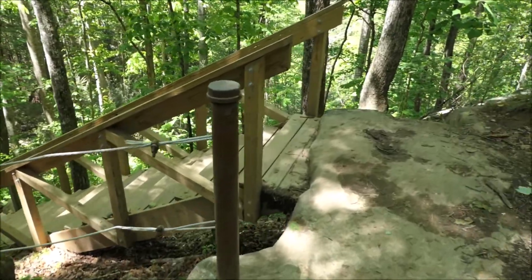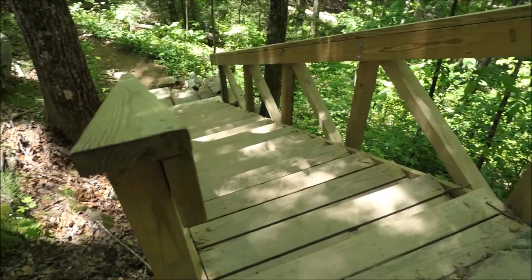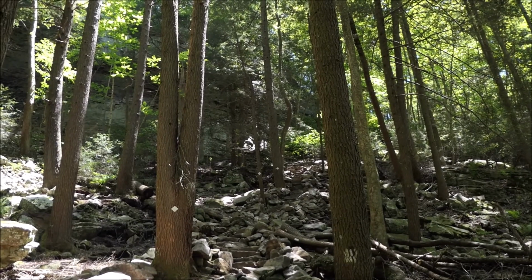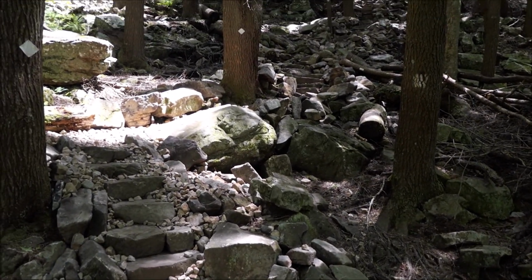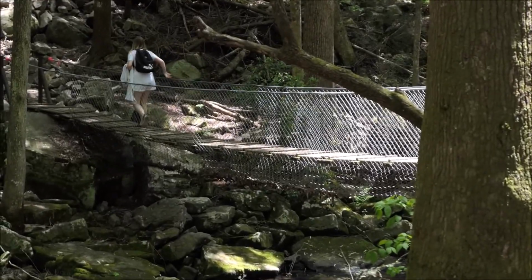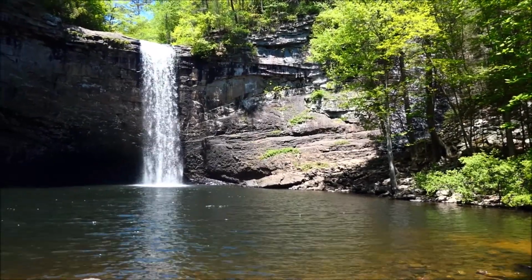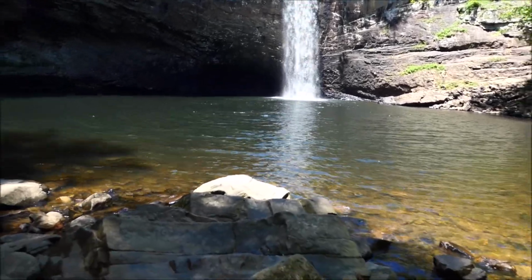You get down to the base of the falls, part of it anyway, some stairs and steps. And quickly some overhanging cliffs that this area is famous for. There's the bluff and the steps coming down. This is the swinging bridge at the bottom of the canyon, which crosses Little Gizzard Creek and which is used to access Foster Falls just to the left. Foster Falls, beautiful waterfall, and a little pool down below.